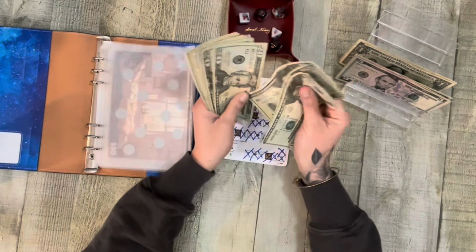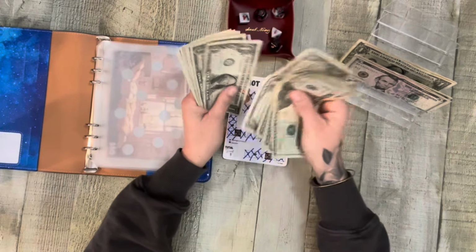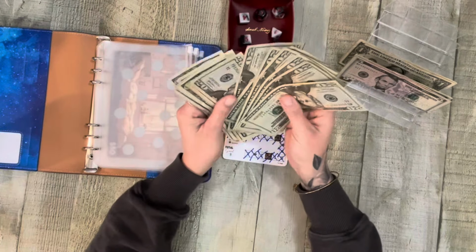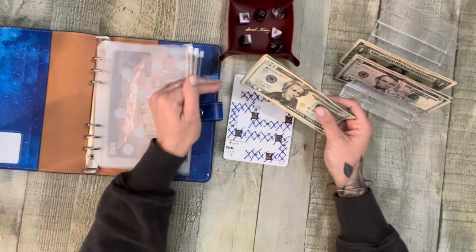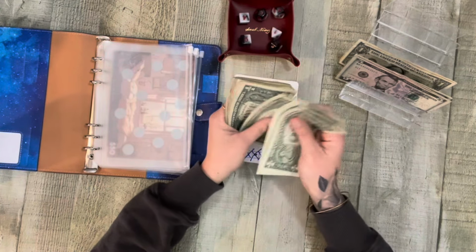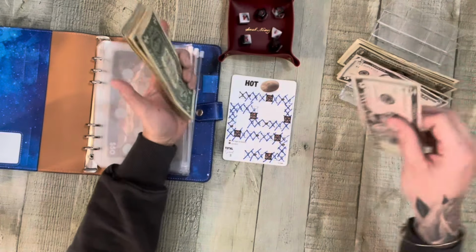20, 40, 60, 81, 20, 40, 60, 70, 80, 81, 82, 83, 84, 85, 86, 87, 88, 188. Okay, so this I'm actually going to put into taxes. I want to swap out 5 ones. 1, 2, 3, 4, 5. I actually owe taxes this year.